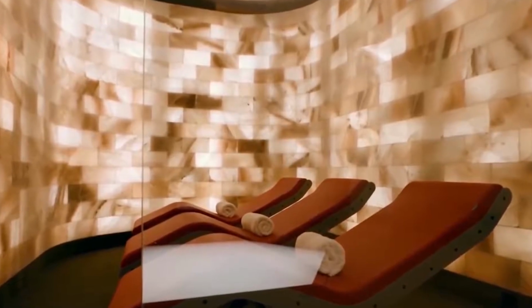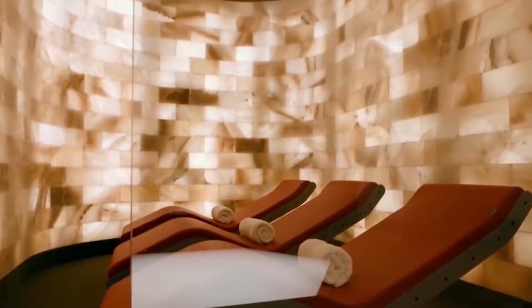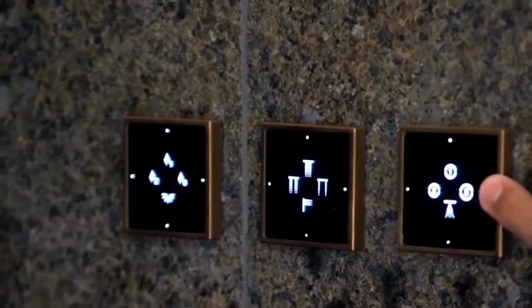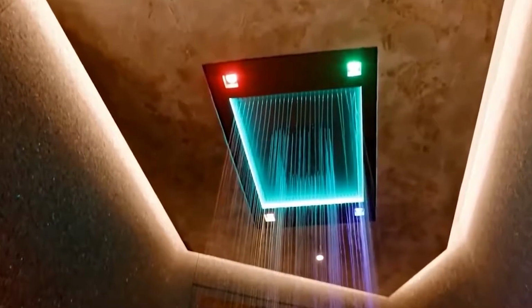This level of the house boasts a Himalayan salt chamber, which is not only good for relaxing, but also apparently has all kinds of health benefits and is worth having just because it's so in vogue. Plus, there's that all-important steam room and a high-tech shower, which can be programmed to an unimaginable number of different settings and colors, which is probably a little excessive. But there's nothing wrong with that.